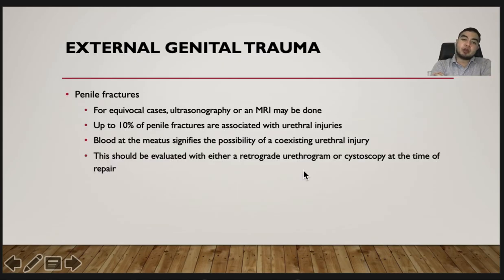For equivocal cases of penile fracture, ultrasonography or MRI may be done. So up to 10% of penile fractures are associated with urethral injury. So blood at the meatus signifies the possibility of a coexisting urethral injury. So prior to repair, you should make sure that there's no urethral injury; you could do an RUG, or cystoscopy at the time of repair.